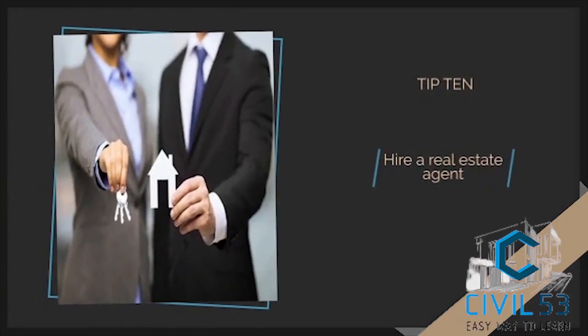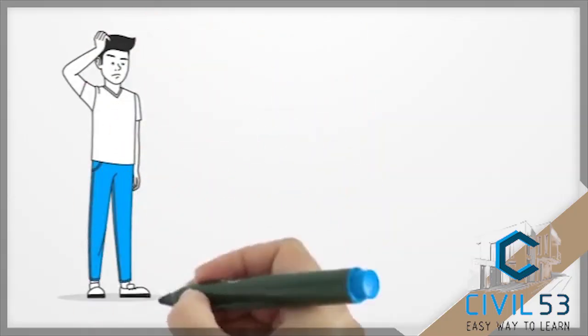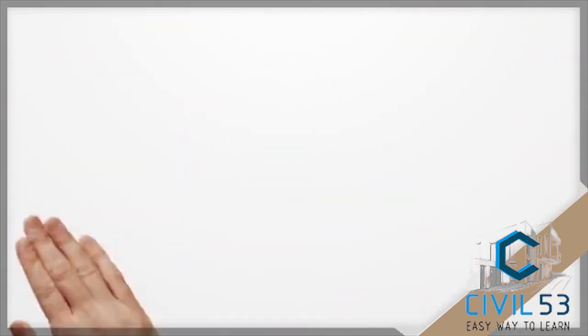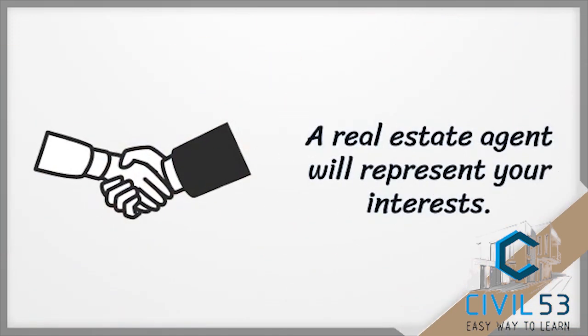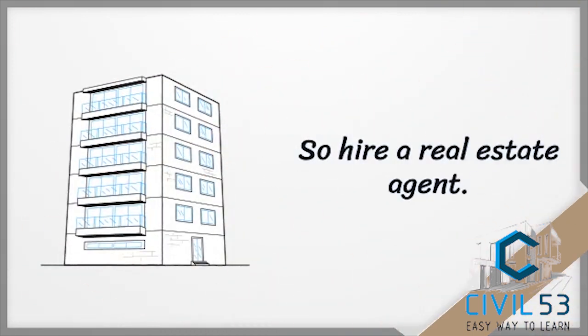Tip 10. Hire a real estate agent. Don't be fooled. The sales representative works for the seller. They represent the developer's interest, not yours. A real estate agent will represent your interest. So, hire a real estate agent.